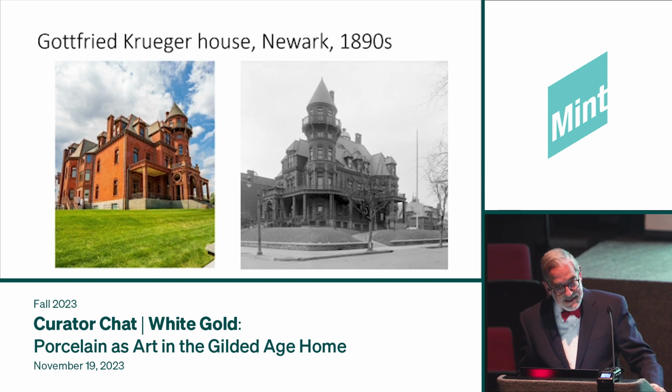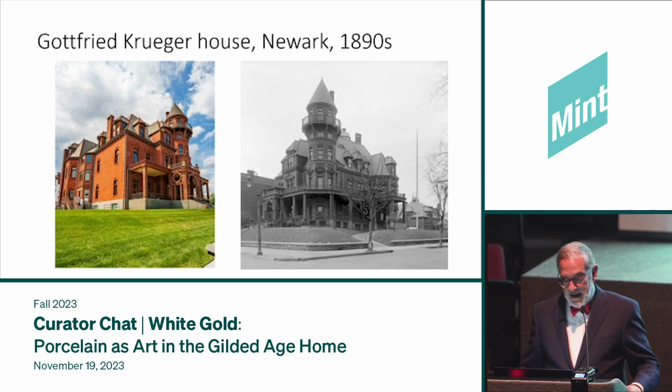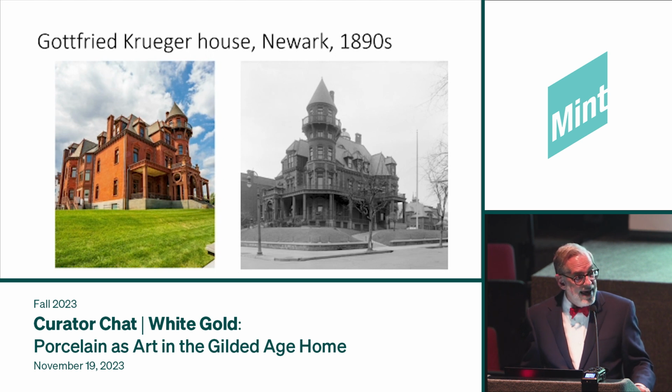Now, another house that still stands, quite amazingly, it's been recently finally refurbished, is the Gottfried Kruger house. He was one of the great 5 beer barons in Newark. The Ballantines, whose house I was in charge of, were one of the 5, but they were the only one of the 5 who were not Germans. The Krugers were German Catholics.